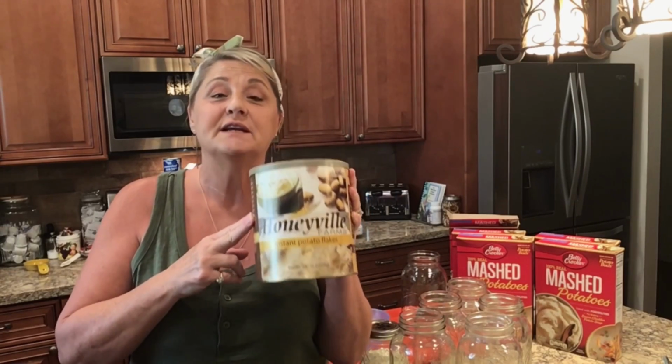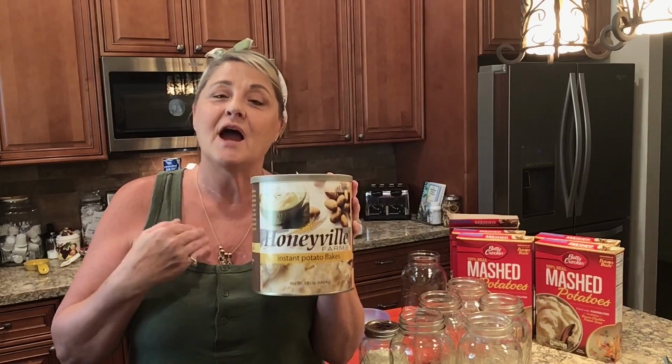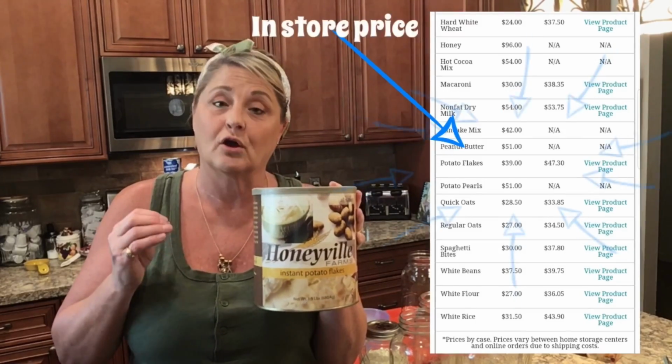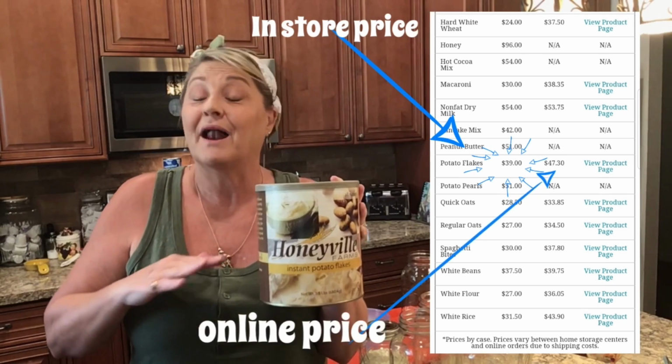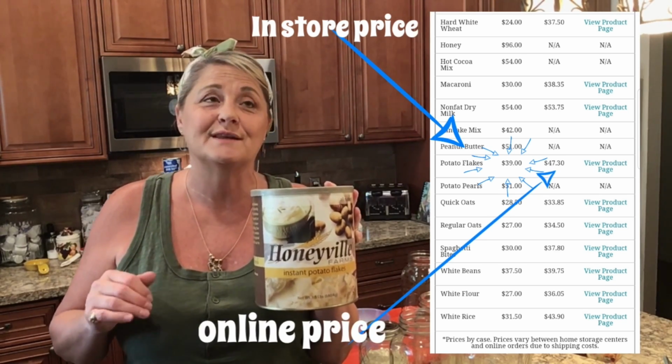I have a can of my Honeyville potato flakes here to give you just an example of what it would look like in a can from the LDS cannery. Now you have the options to buy it from Honeyville, Augustin, Thrive, places like that. I actually really prefer the LDS cannery's potato flakes. They are great and they store for a long time, and I've used the heck out of them. But I am completely out, and I went Tuesday, the store was closed, and I was bummed.